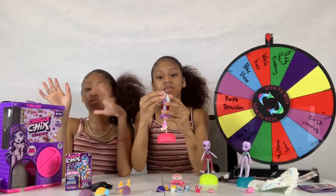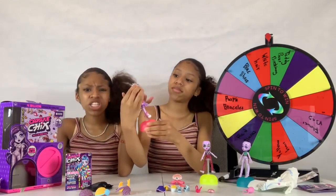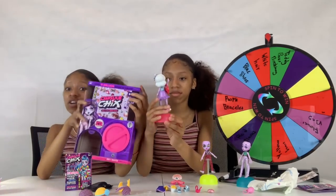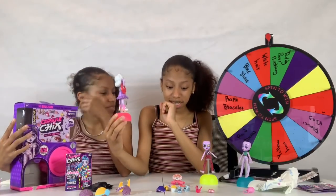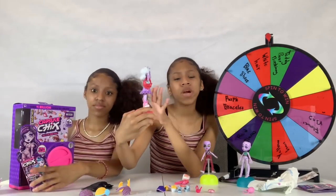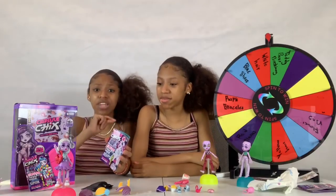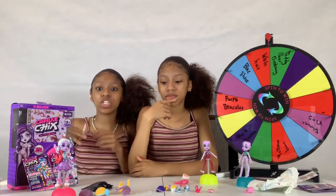Like I said, if you guys have little sisters or cousins who are really into fashion, or you want to get them into fashion or just being creative themselves, these Capsule Chix dolls are really fun, really cute, really easy. She looks good. Her outfit came together like that, but you can always mismatch it however you want to.